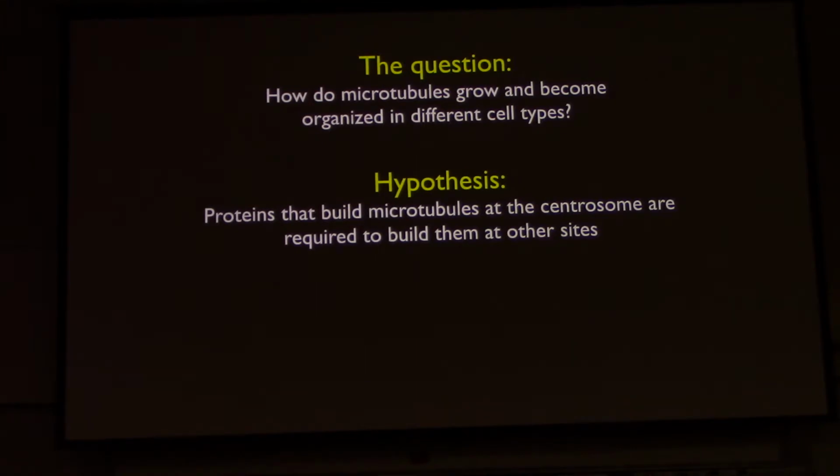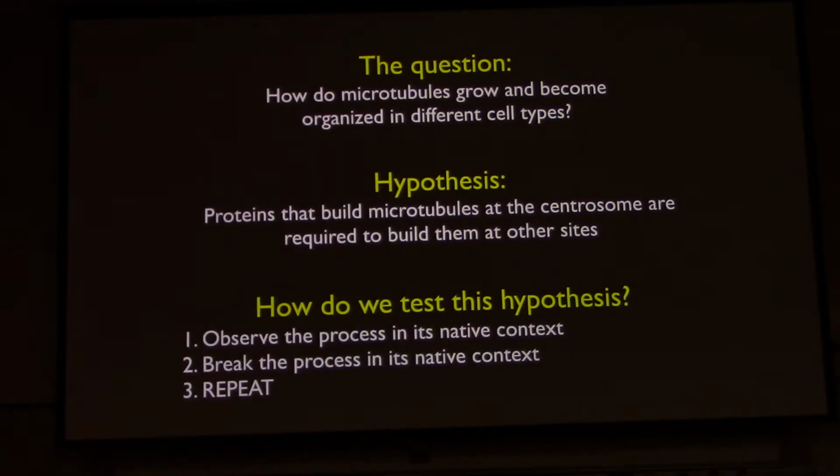Okay, so how do we actually study this problem or test this hypothesis? Well, for people that care a lot about the native patterning of a cell, we can't actually study this problem in a dish, because we know from numerous experiments that cells grown in a dish behave very differently than normal cells, partly because many of the cells grown in a dish are derived from cancers. So if you care about something like how a cell is patterned, you have to really study it in its native context.